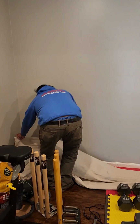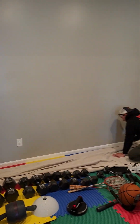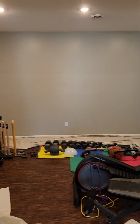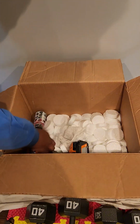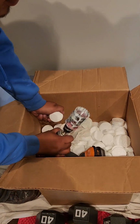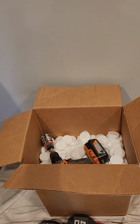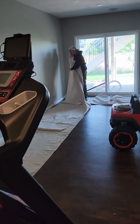Prepping. Okay, so you're going to block the holes with that? Yeah, and then we'll put some drywall. Alright, thank you so much.